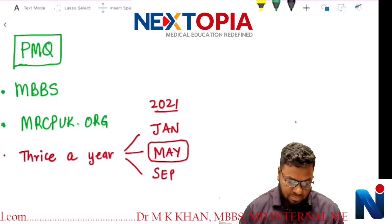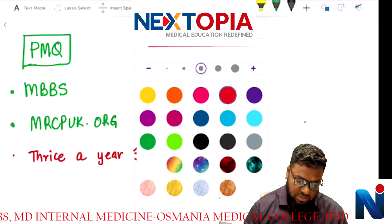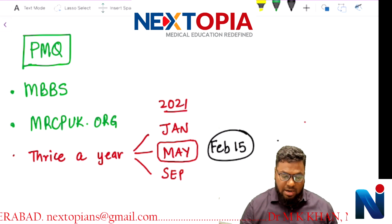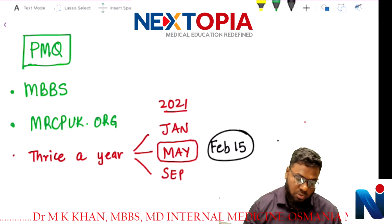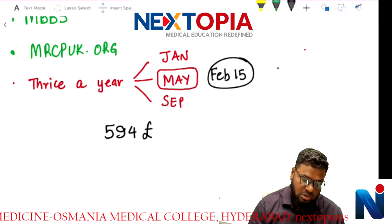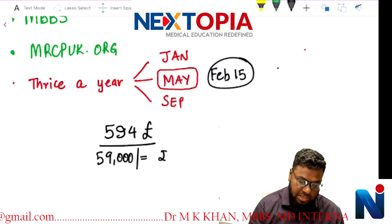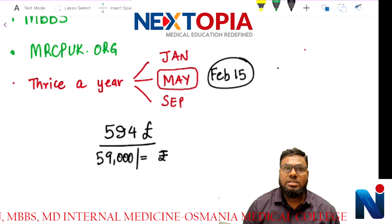That is the May session exam, and the forms will be available from February 15th, around 1 week or 10 days from now. When the forms are available, you simply log into the website and create an account, and you need to pay around 594 UK pounds, which comes to around 59,000 rupees in Indian currency. And with this, after payment, you are eligible to write the exam.